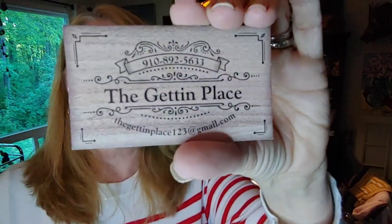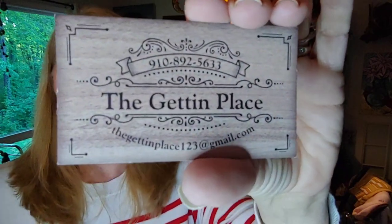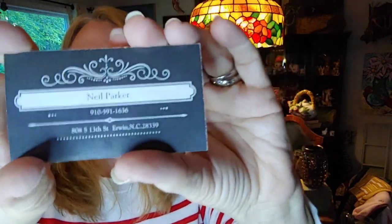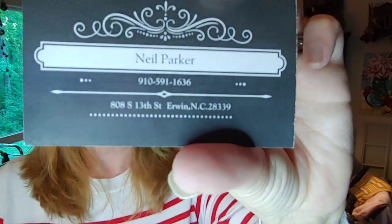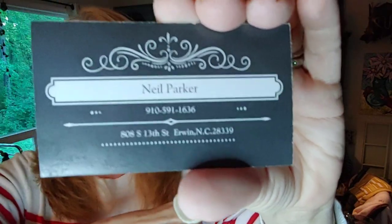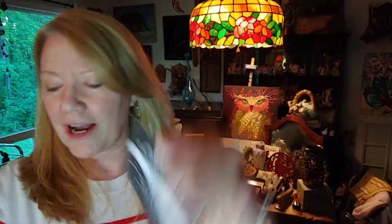This is a place that Steve and I went to on our way down to Florida, and I had such a great time looking for treasures there. This is the back. It tells you where they're located in Irwin, North Carolina. I hauled Joanne down there and we spent several hours and came back with a lot of cool things. So let's get started. Let's go to that churchyard sale. That's our first stop. Let's go have some fun.